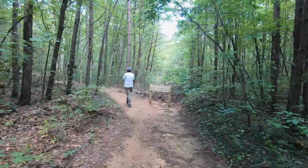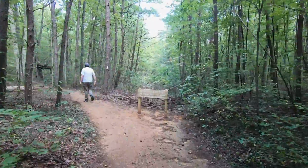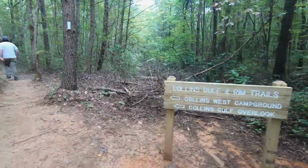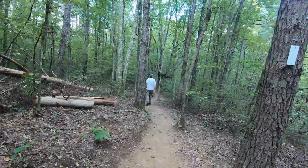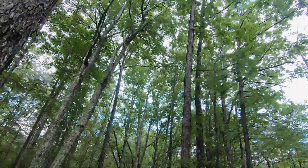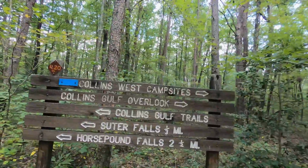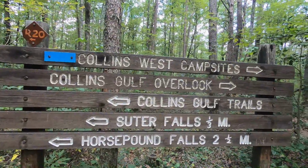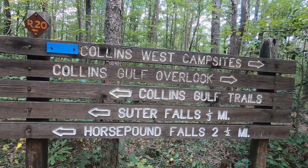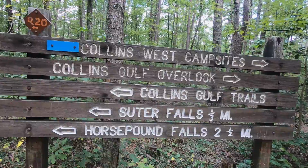Brand new sign: Collins Gulf and Rim Trails, Collins West Campground, Collins Gulf Overlook. Alrighty. We're gonna go right to the overlook, then back left to Suter Falls.